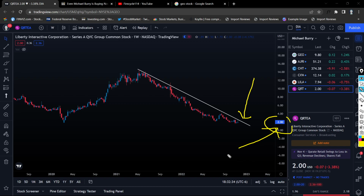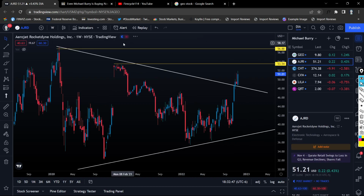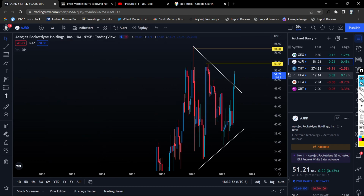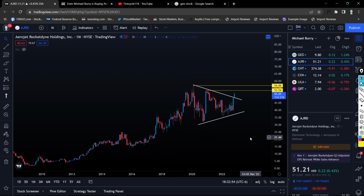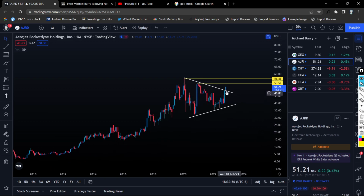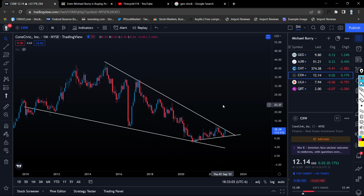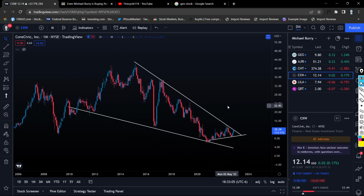But fundamentally, I have no idea what this company does, as well as all those other companies that usually only trade blue chip stocks. But overall, that is it. Pretty much it. And my favorite off of the list is the first one, AJRD. This to me has a very nice setup. Okay, massive symmetrical triangle. We have the level of support, stop loss, price targets. I also like CHT, so probably these two are my favorite setups off the list.